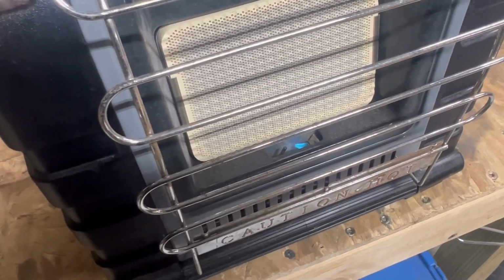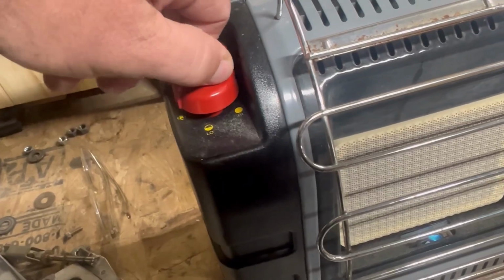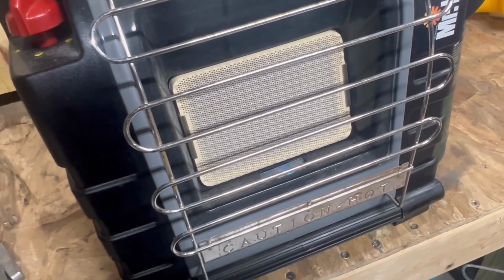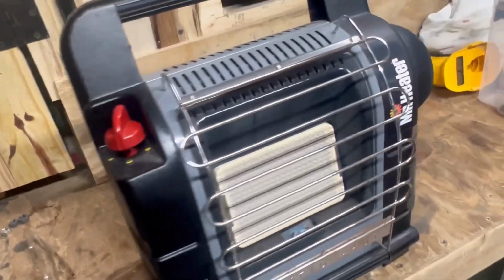All right, it's been about 30 seconds. I'll turn it on to low. You can see it light up there. Let it run on low for a little while. Little cans don't last for long.